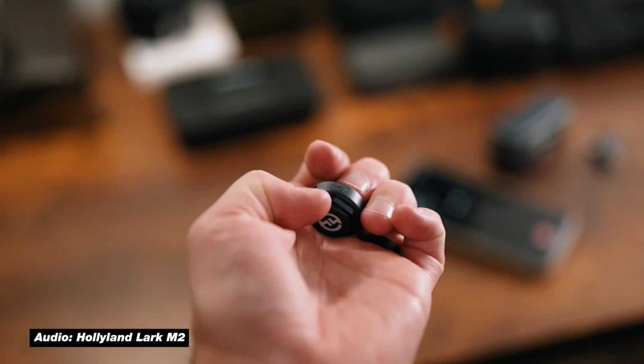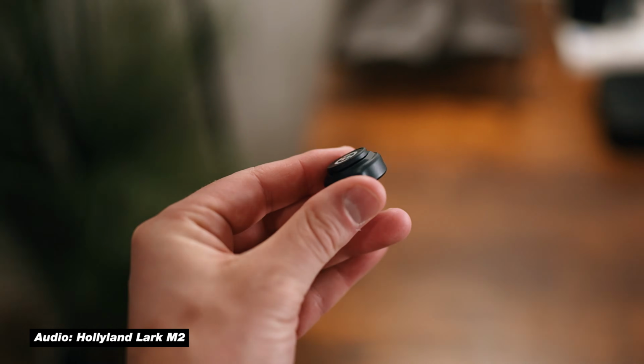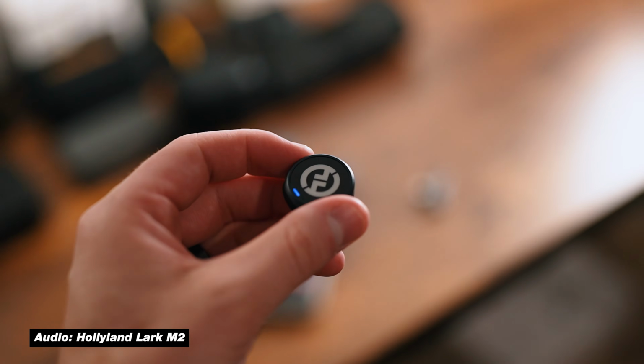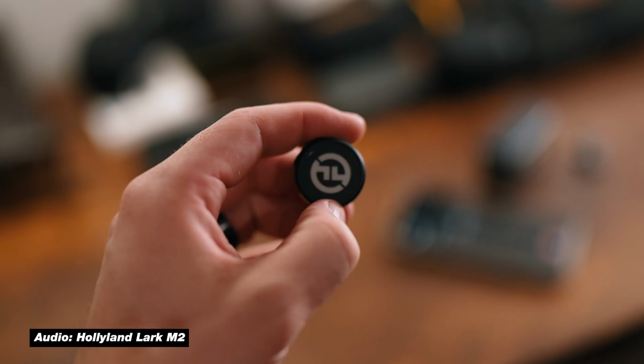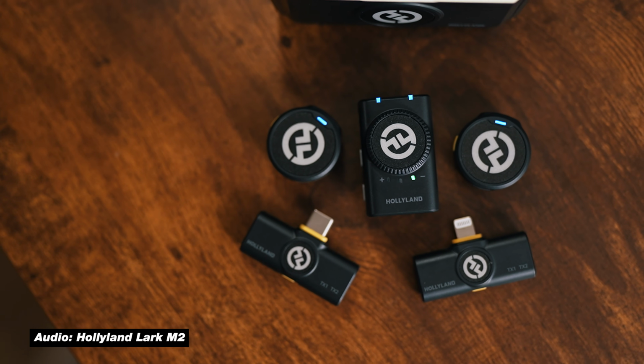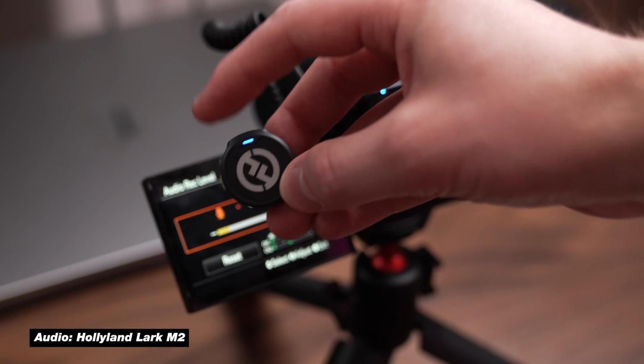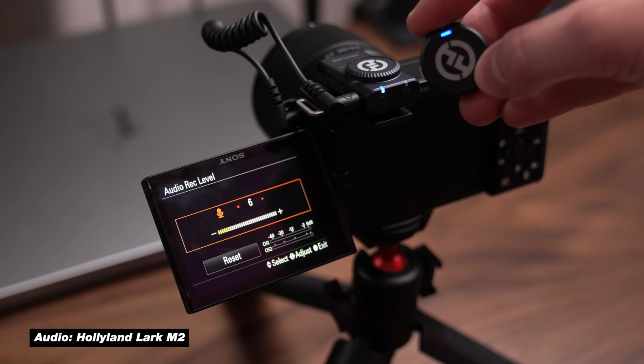The only 2 cons that I see with this mic system are, one, it does lack a little bit on the low end frequency side. So if you're somebody who has a really warm low end voice, you're not going to pick up as much of the low end frequencies. Also, you don't get any internal audio recording. So these transmitters do not have built-in memory. So you have no internal secondary backup for your audio. If you do drop out audio signal, you just lose that audio. You don't have the backup, which is a bit unfortunate.